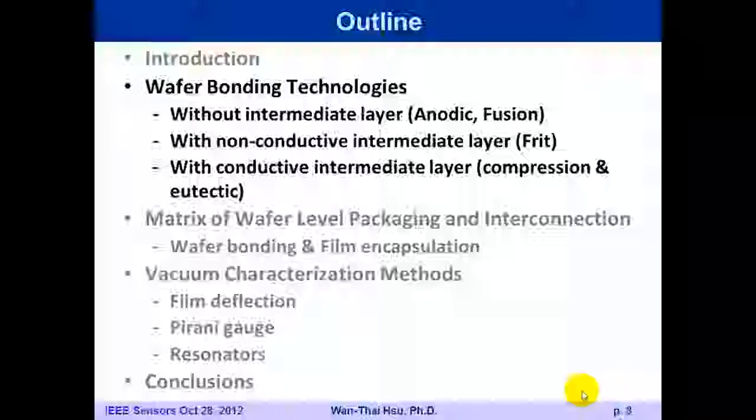I'll start with anodic, fusion, glass frit, thermal compression, and eutectic. We have five bonding technologies that I'm going to go through, and after each technology, I will talk about their pros and cons, the advantages and disadvantages, before I go to the more exciting, more practical view of packaging and interconnection.